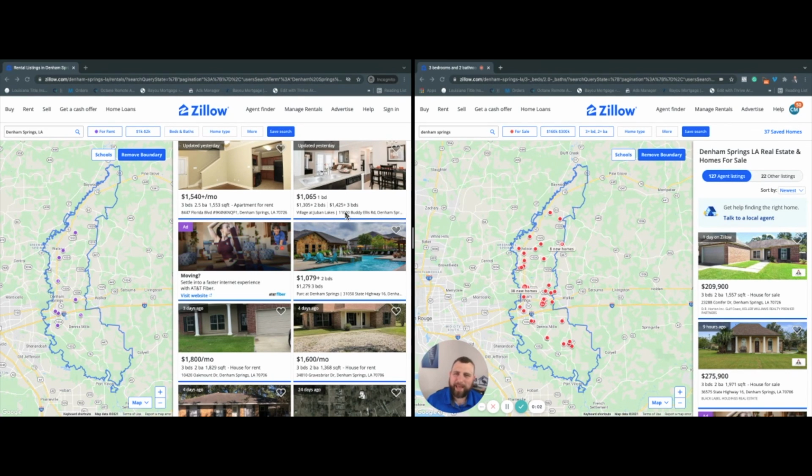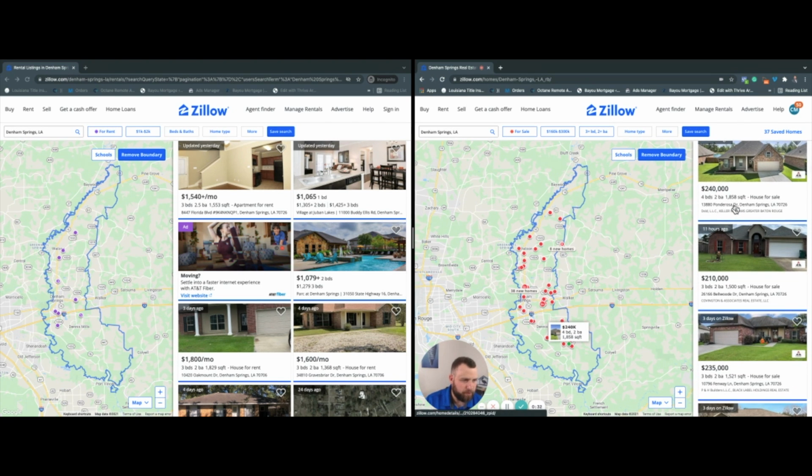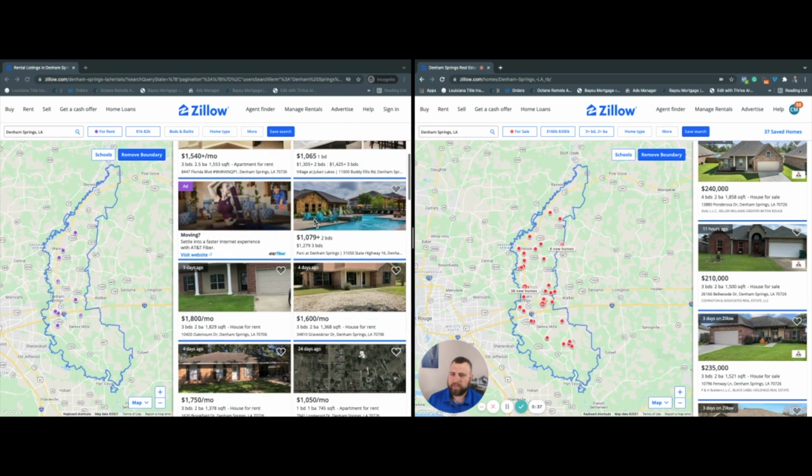All right, guys, so as I was saying, what I want to do is hop into Zillow, which you guys are all familiar with, and show you how the cost of owning a home can be the same or less than the cost of renting a home. I've got rentals in Denham Springs, Louisiana on one screen, and on the other, homes for sale in Denham Springs. I just want to show you the differences in renting versus owning. Okay, so let's dive in.